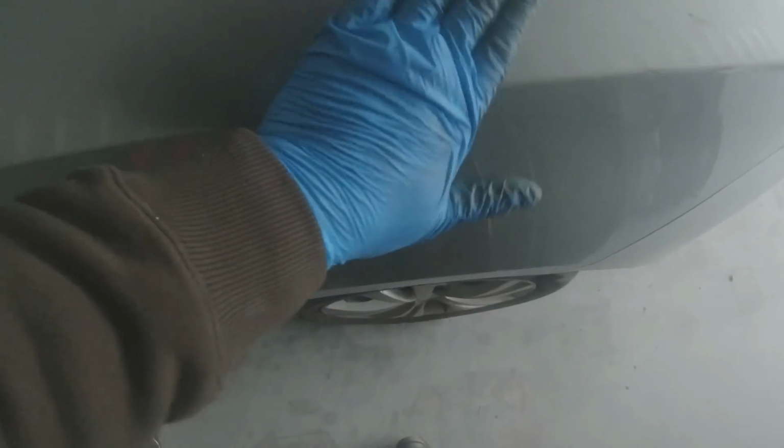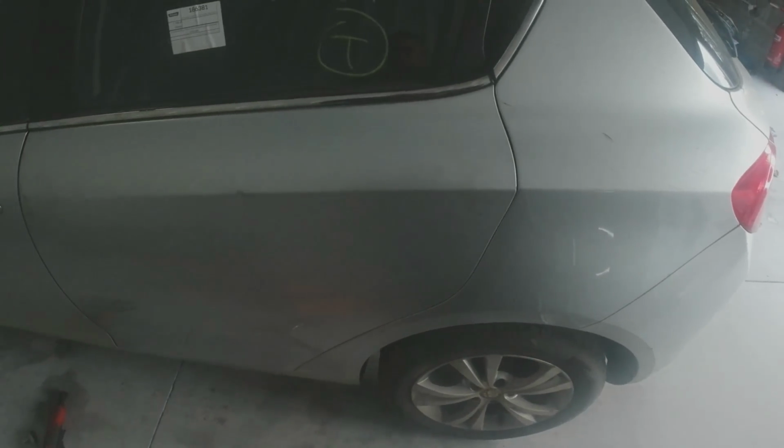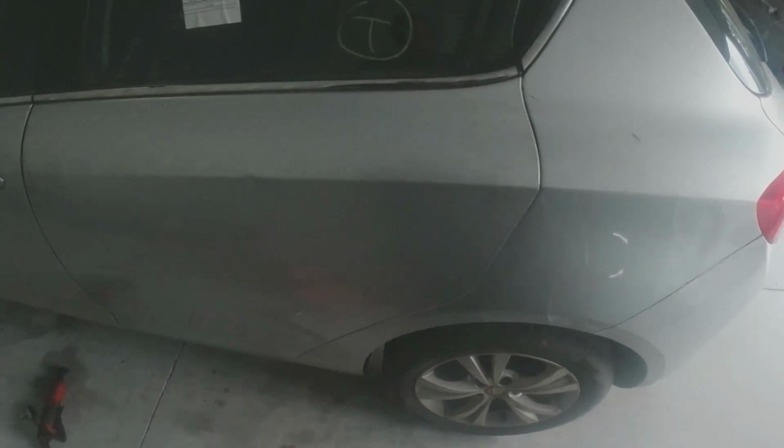To be honest, I was more worried about the colour match, because you never know if a door off another car has had some paint in its life. But this looks like a good match. I think we'll be alright. So now we can get on and clean it.